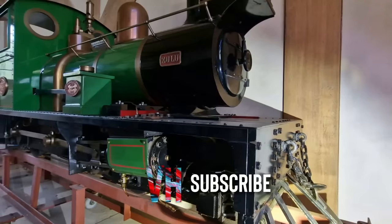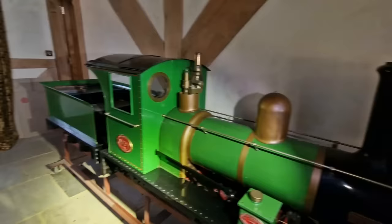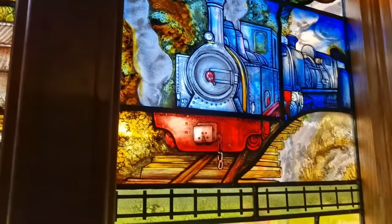What a find. Look at the lamp on the front of the train, mate. There must be a railway round here, eh? That goes on a rail, mate. That's a fully working one. That window. So that's the Isle of Man, isn't it? Yeah. Stained glass train. Oh, yeah.